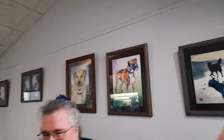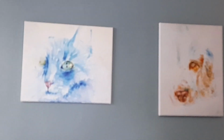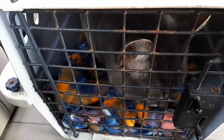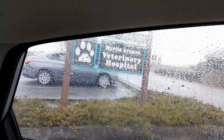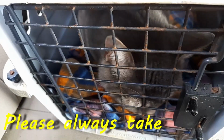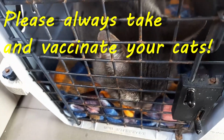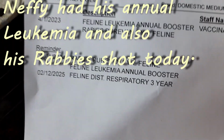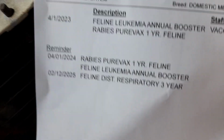Look at some of these cool paintings, ladies and gentlemen. Look over here. This is my favorite one of this kitty. And now the meows will start again pretty soon. There, yay. These guys are a great veterinary service. I really appreciate them. For those of you who have cats, please make sure to take the responsibility to make sure that they have their vaccines. The feline leukemia annual booster and his rabies vaccine today.